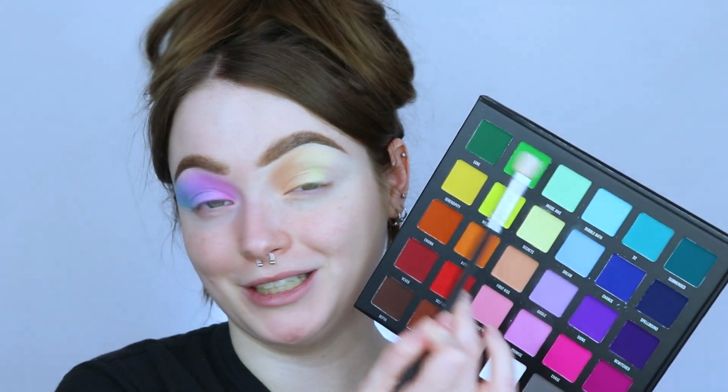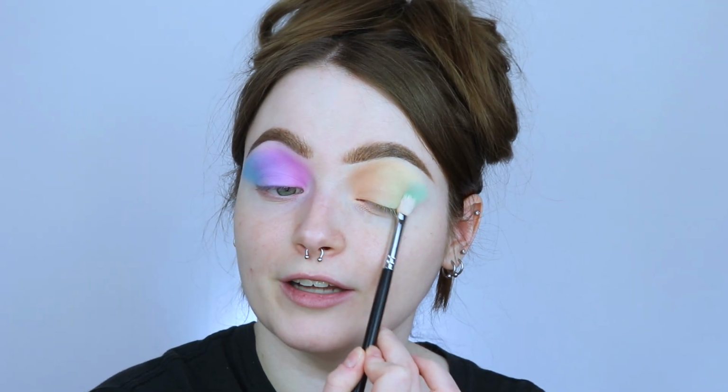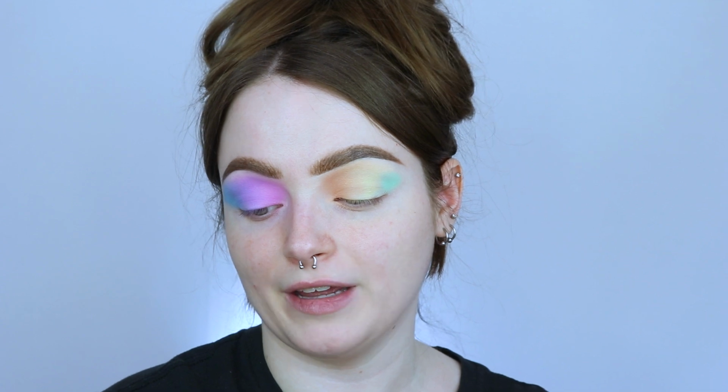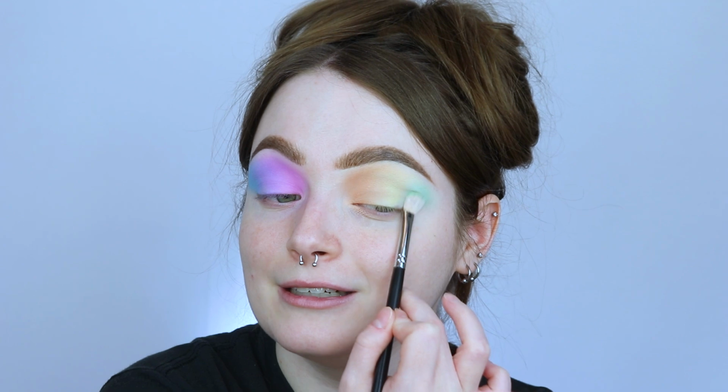And last but not least, for the outer edge, we're going to go in with this pale green called Inside Joke. And I'm just going to be taking this on a different flat shader brush. This is a Morphe M433. I guess technically it is a pinch blending brush, my bad. I don't know why I said the shader, but it's a pinch blending brush. Ooh, this one's pigmented. Now I am going to go in with just a little bit more, and I'm going to slightly overlap it with the yellow.